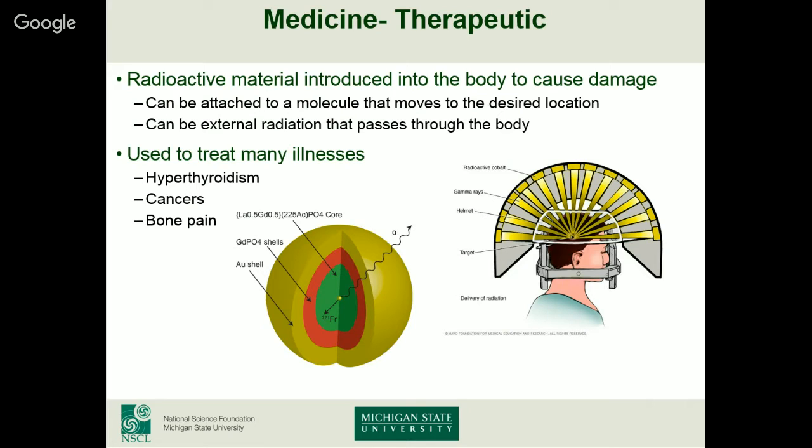And as I've shown here, there are many different illnesses that can be treated by therapeutic nuclear medicine. This is a pretty big field, and there's a lot of money in it because there's always a lot of money in medicine. But it's important to limit the exposure that you give people when you're doing therapy. And so stuff like the gold spheres are important developments because we can really target what we want to and reduce the exposure in other areas.